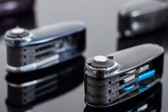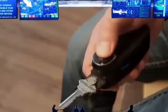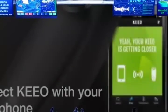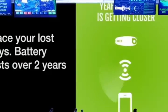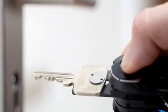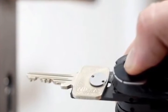Fear no more, as the Keo Carbon has arrived. This snazzy new gadget is a smart key holder that automatically pops out the key necessary to let you in the door you're trying to open. The device wirelessly syncs with your phone and your location to prompt it to draw out the right key for the job. This device comes in at just under $100, so it's pretty affordable if it sounds like something you might need in your life.